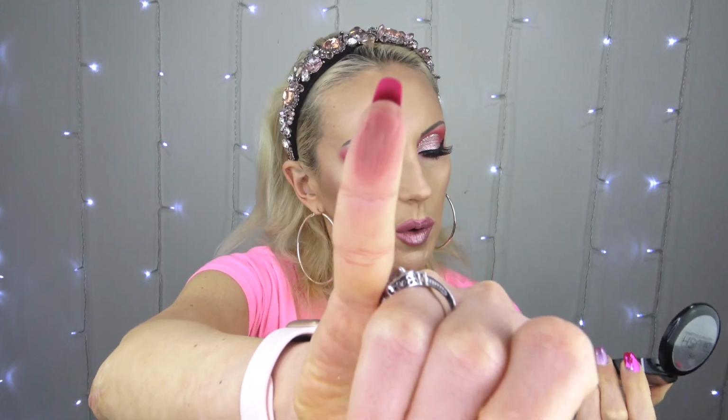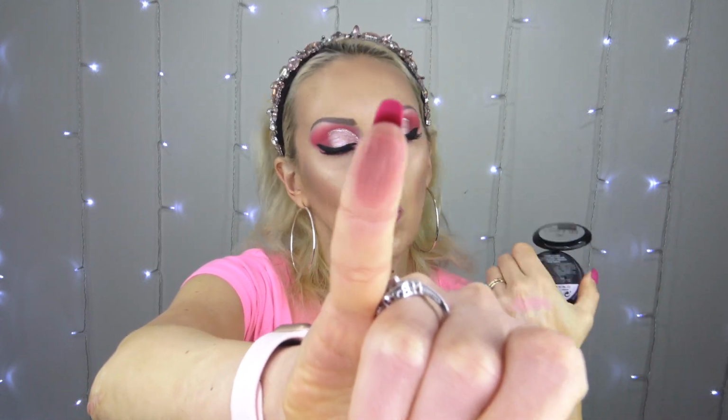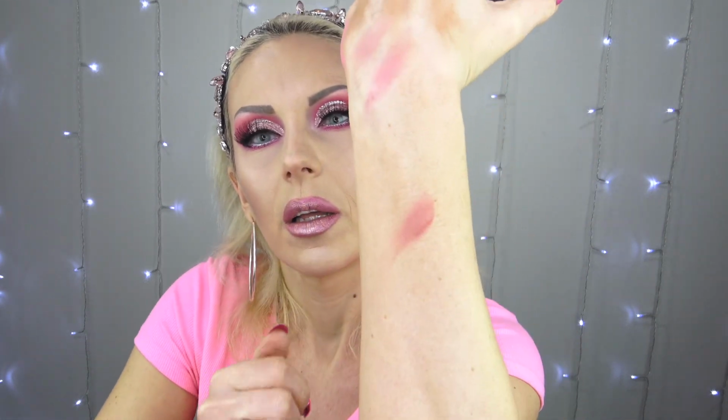But it's really pretty, a smoky rose kind of undertone. Really pretty. Yeah, the swatch came out dark, but I mean, it's a nice color.